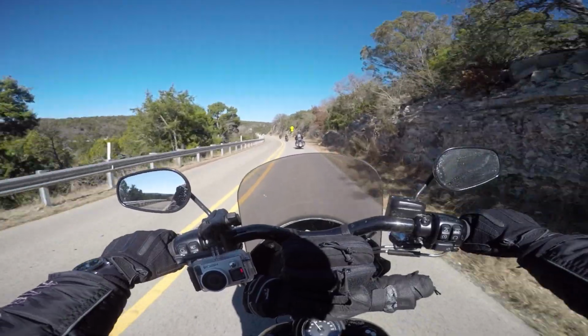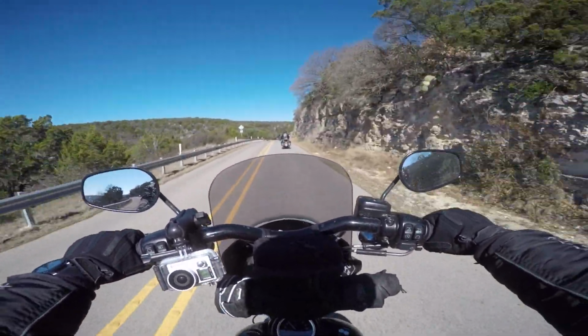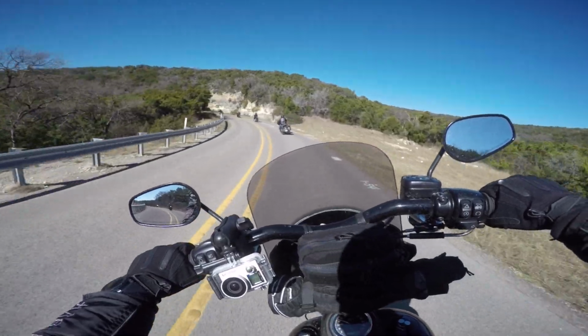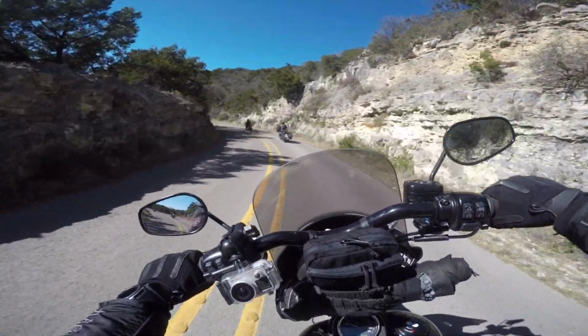In conclusion, the Twisted Sisters each have their own personality, so I recommend doing all three if you can. It's definitely doable in a day if you're staying anywhere within 3 hours or so. Ranch Road 336 is my personal favorite of the sisters due to its technicality paired with the scenery. It's a road where cruisers and sport bikes can both enjoy in their own ways.